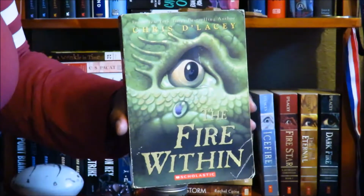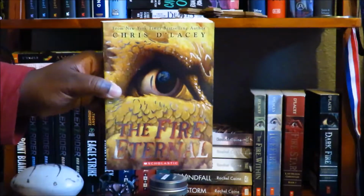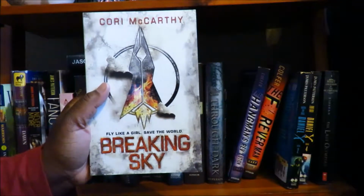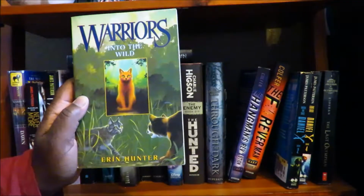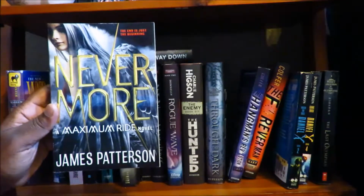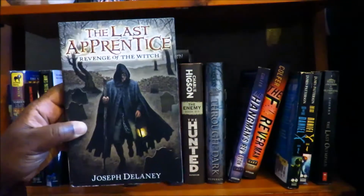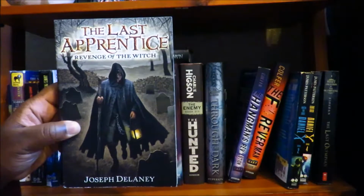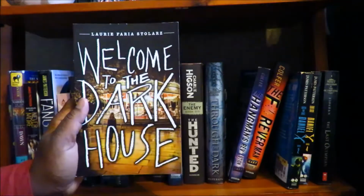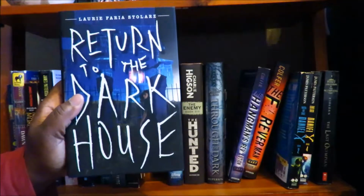The Fire Within by Chris d'Lacey, the second book, Icefire, book 3, Fire Star, book 4, The Fire Eternal, and book 5, Darkfire. Breaking Sky by Cori McCarthy, Warriors Into the Wild by Erin Hunter, The New Prophecy Warriors Dawn by Erin Hunter, Nevermore, a Maximum Ride novel by James Patterson, Fang by James Patterson, Killbox by Ann Aguirre, The Last Apprentice Revenge of the Witch by Joseph Delaney, Taken by Erin Bowman, Epic by Conor Kostick, Welcome to the Dark House by Laura Faria Stolarz, and the sequel, Return to the Dark House.